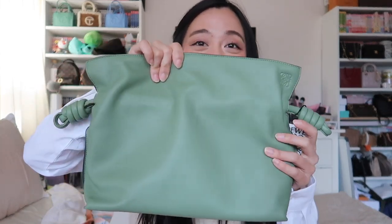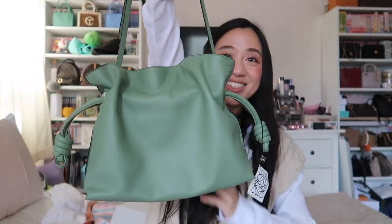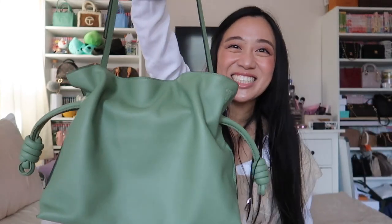But yeah, this is the rosemary color. Does any of you guys have this bag, have this color? Do you guys like the avocado green more or the rosemary color? I think in general, I'm gonna wear this with the strap. I think that's my favorite way to wear it. And sometimes you can tighten it a little bit more and then still wear it with the strap, which I think is just so cute. Look at that. Oh my God, it looks so good.